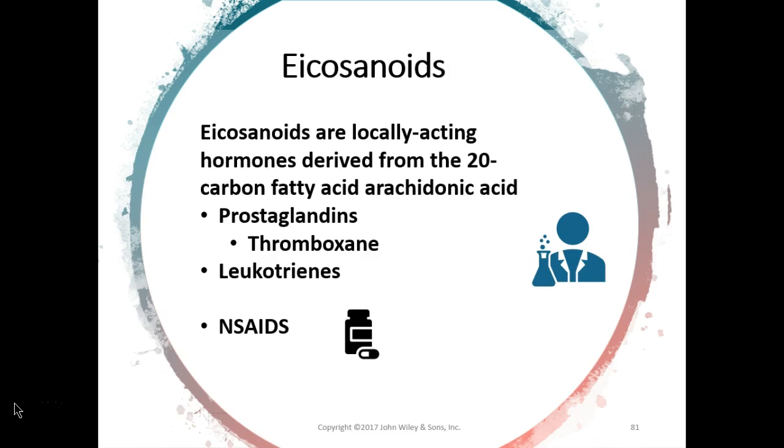So eicosanoids are released in very small quantities, and they're only present in the blood for a very short period of time because they're degraded and inactivated very quickly. So the eicosanoids bind to receptors on target cells, and then they either stimulate or inhibit a second messenger system. So what does that tell you? Second messenger system, remember, that was what we talked about with protein-based hormones.